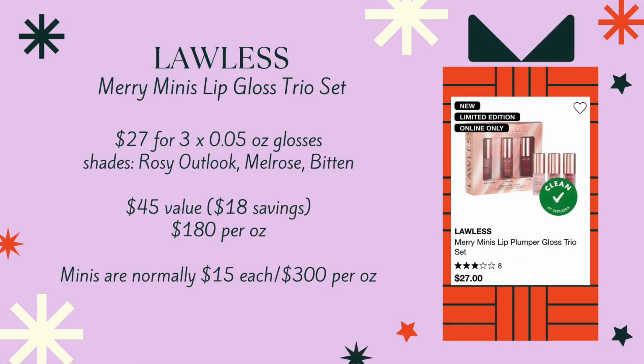But if we calculate the cost per ounce of these versus the minis that are sold on their own, the minis on their own, like I said, are $15 each, which comes out to $300 per ounce, which sounds like a lot. But for this value set, they come down to $180 per ounce. So definitely a better cost per ounce than the minis on their own. Plus, there are 2 shades in here that you can't normally buy.